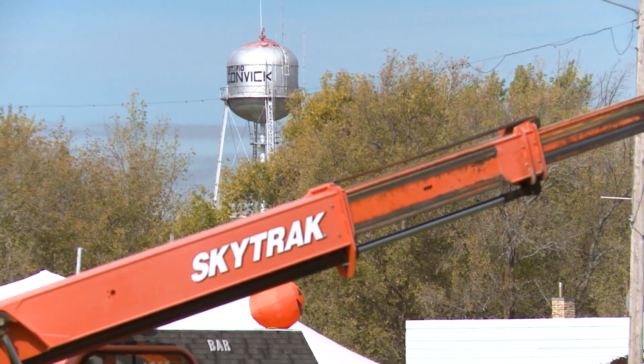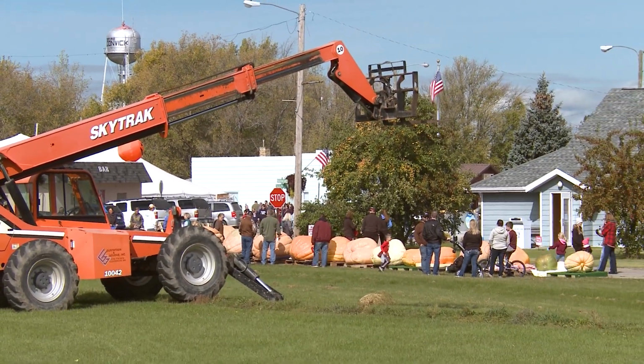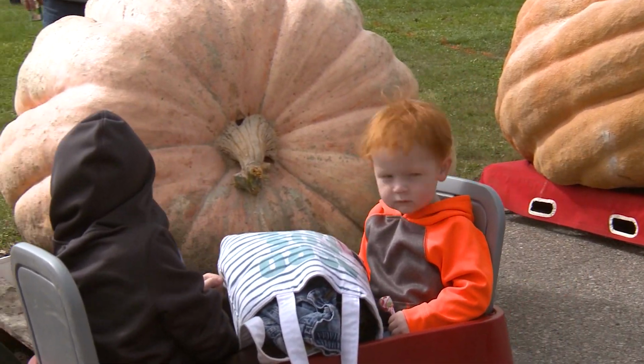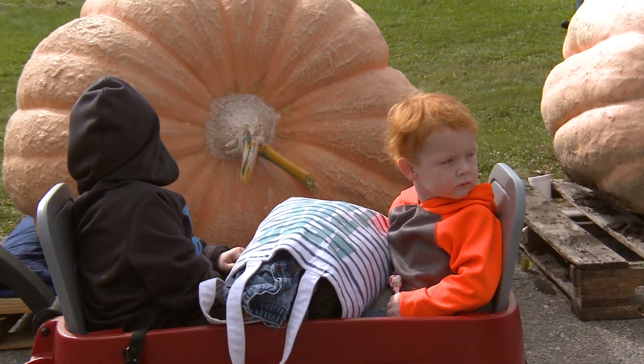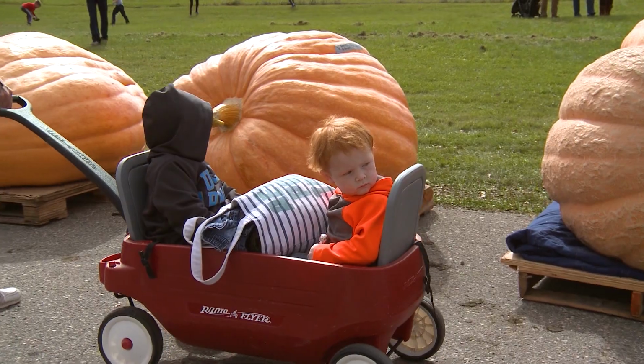Gonvick Pumpkin Days, it's a small town event, but it brings people from all over the region to come to Gonvick to see these big pumpkins. If you haven't heard, we are taking sign-ups for the prizes at the trailer. So if you have kids or adults that would like to sign up, please come on up.